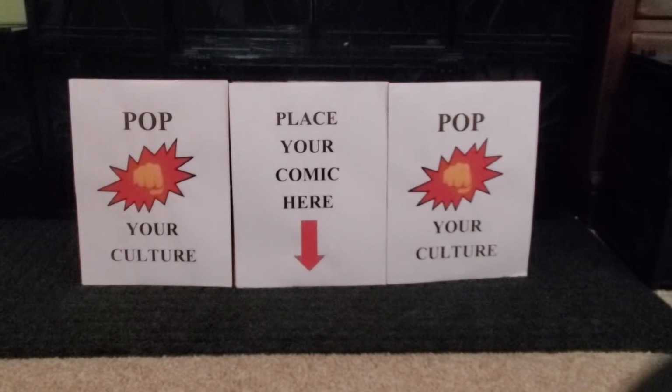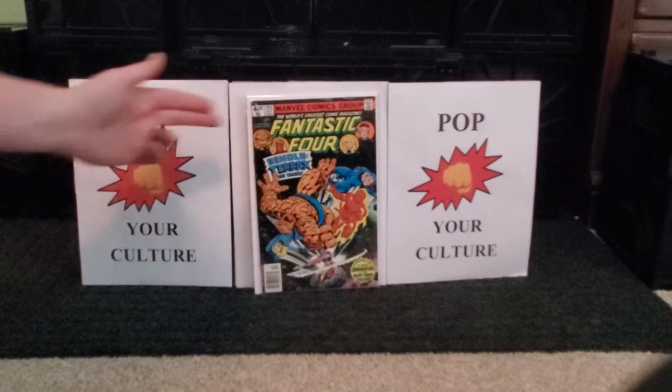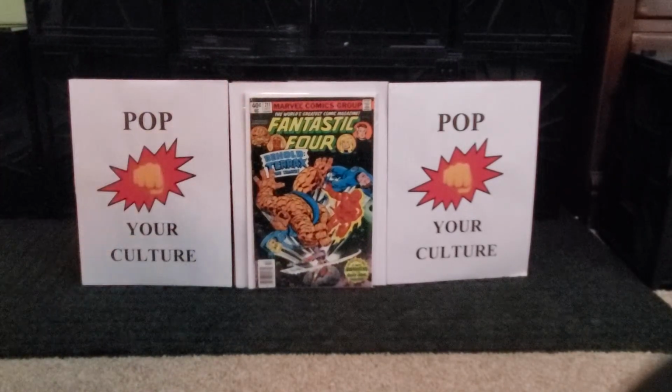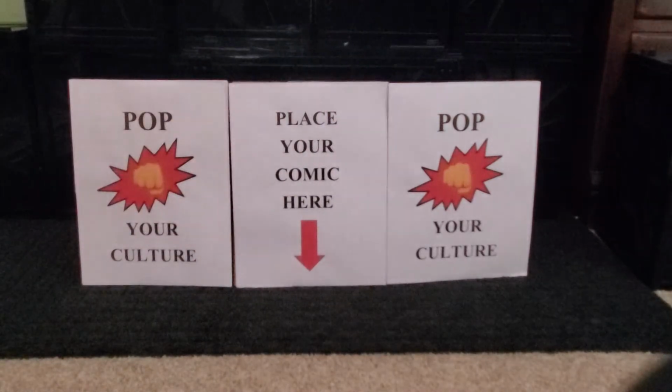Next, I got Fantastic Four 211. That is the first appearance of Terrax. I know in another video I talked about getting Fantastic Four issues below 100, which I have been doing, but I still wanted to get this one. I like the character. He pops up from time to time in different areas.